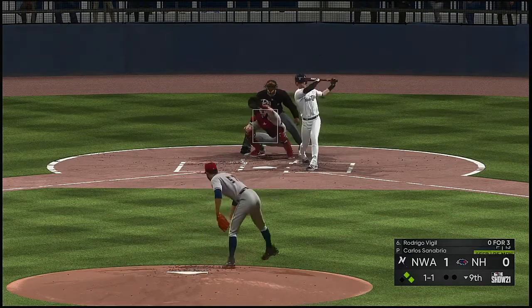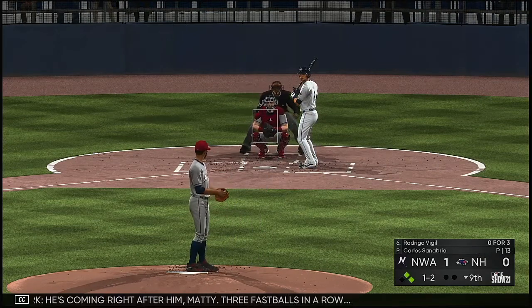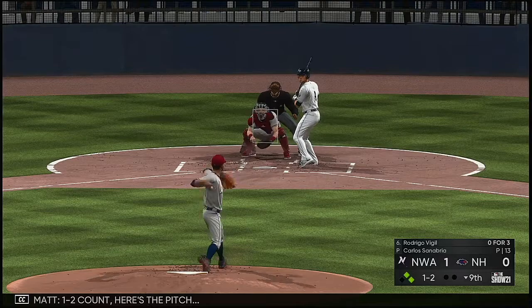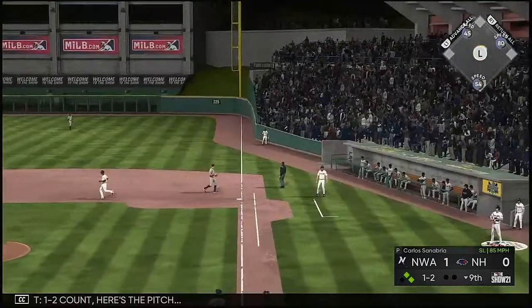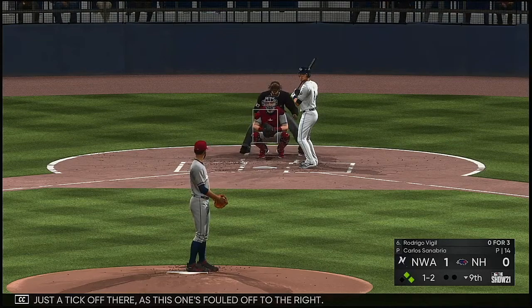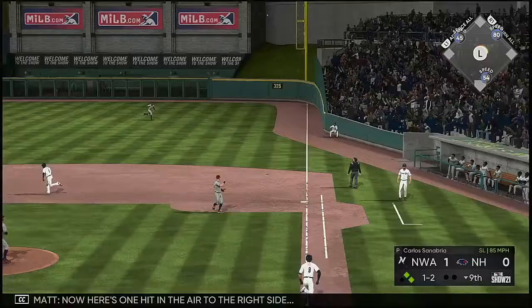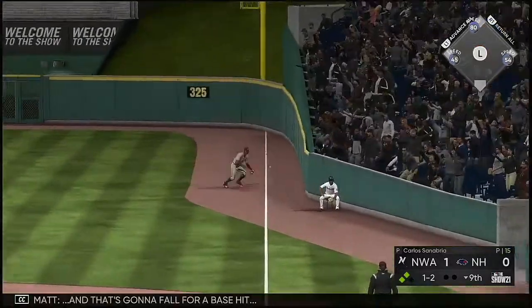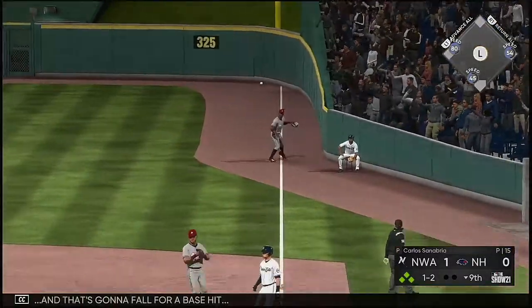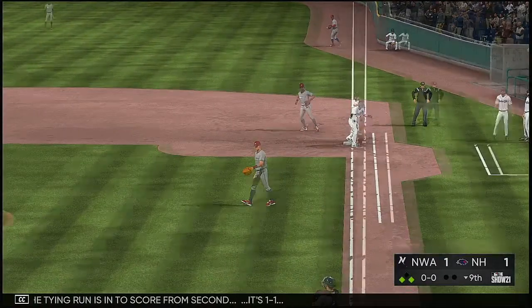Even at a ball and a strike, here's the pitch. Right, he's coming right after him, Matty. 3 fastballs in a row. A ball and 2 strikes. Here's the pitch. Timing just a tick off there as this one's fouled off to the right. He'll try again. 1-2. Now here's one hit in the air to the right side, and that's going to fall for a base hit. A tying run is in to score from second. It's 1-1.